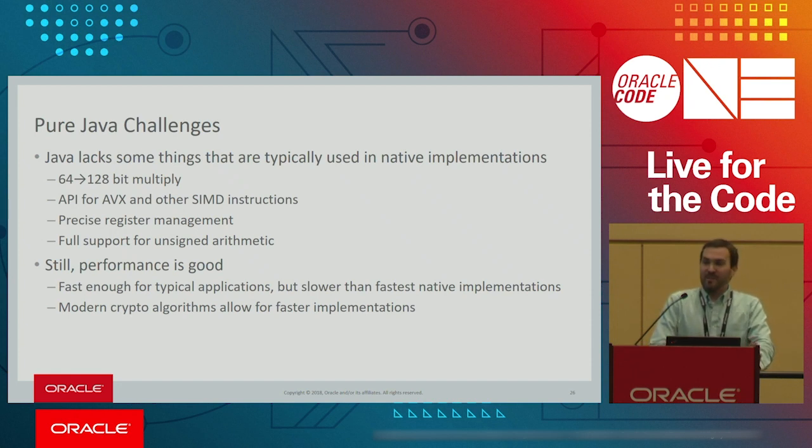There is some auto vectorization in the JDK, which is actually very nice. So if you have relatively simple things, the JIT compiler will auto vectorize it for you. But unfortunately, for these crypto algorithms, the stuff that you have to do to make this work is actually not trivial, and it's not the sort of thing that you could expect the compiler to do. So you need an API for it.